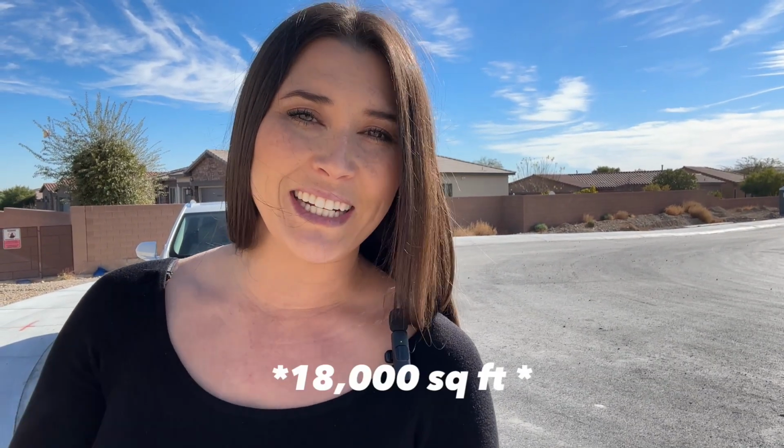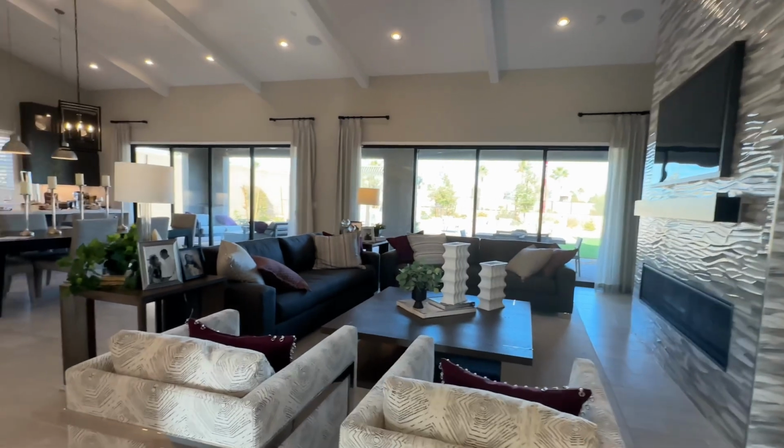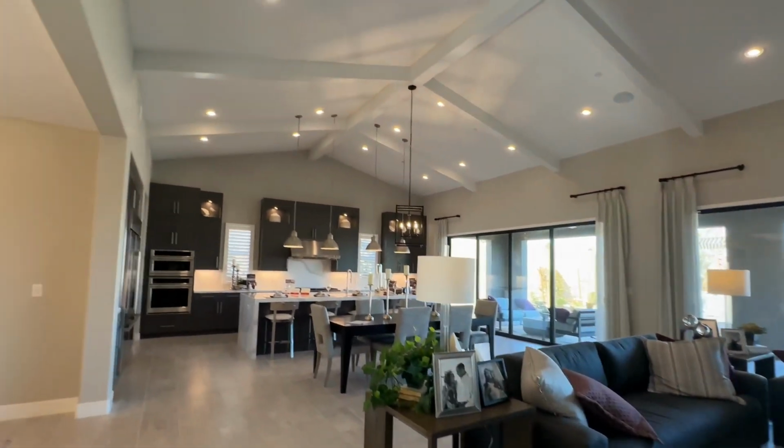So what makes this community so special is the average size lot here in this community is 1,800 square feet. However, right now they have a Rocco that is on about a half an acre lot, which is probably one of the larger sizes. Today, I'm going to show you a video walkthrough of the model of the Rocco. It's going to be your last chance to get one of these beautiful homes up here in the Northwest. All right, let's take a look at this Rocco.